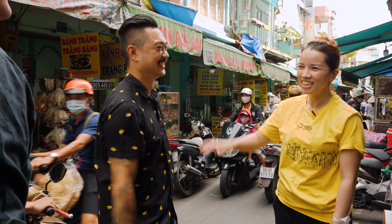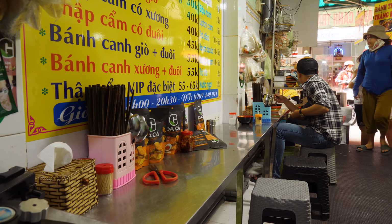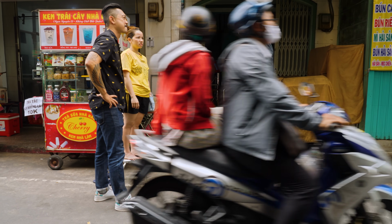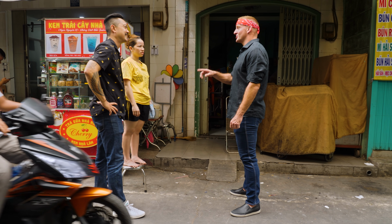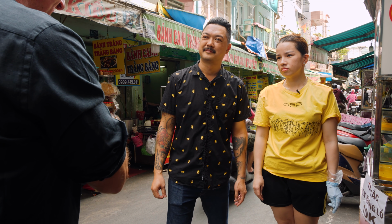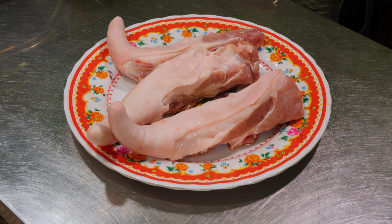Meet the very sweet and vertically challenged Miss Hum, owner of this here food stall, the street side eatery that sells over 175 pounds of pork per day. Your height has absolutely nothing to do with what we're here for today. Today is all about animal tails, and you are serving some animal tails here. The pigtail.